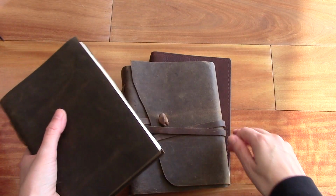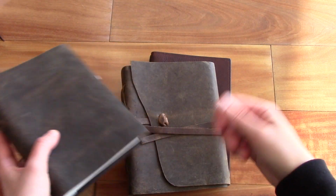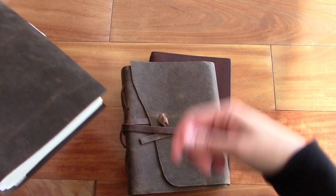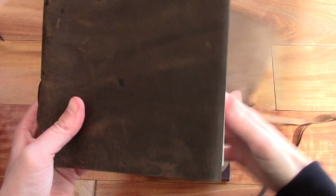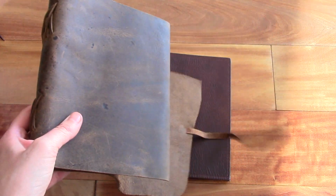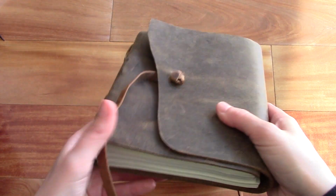Actually, I cut off the flap. It used to be like this, because I don't like those wrapped high journals as much, especially on the go, because it takes so much time to just get in there and deal with it, and then bang into something and it just dangles off. So sometimes I just like to get rid of that and not use the wrap tie. But the paper quality in these is really great.